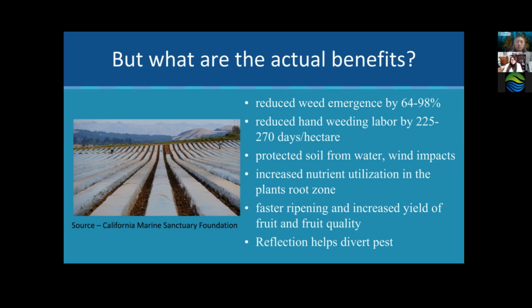From an agrochemical perspective, plasticulture can also provide benefits in reducing the amount of agrochemicals that have to be applied to the crops, and it can also help in protecting the soil from water and wind impacts. And it can increase the nutrient utilization in the plant root zone. So again, just a variety of beneficial impacts.